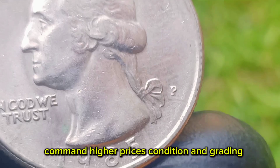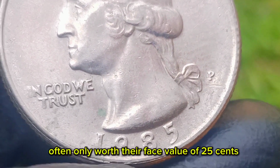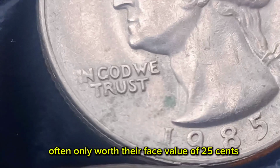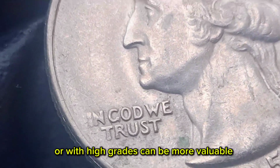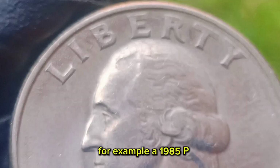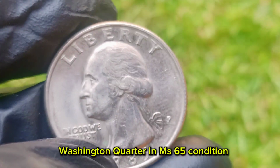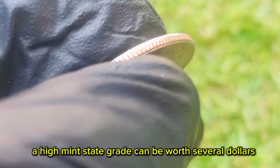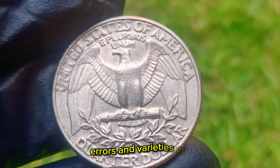Condition and grading. Coins in circulated condition typically have lower value, often only worth their face value of 25 cents. However, coins in uncirculated condition or with high grades can be more valuable. For example, a 1985 Washington quarter in MS-65 condition, a high mint state grade, can be worth several dollars, depending on market conditions. Errors and varieties.